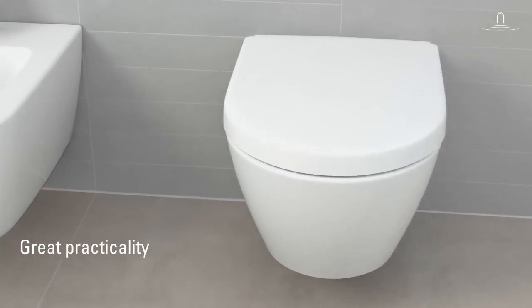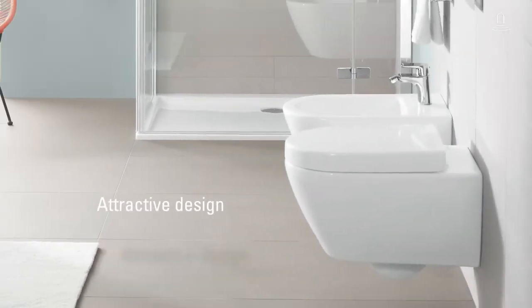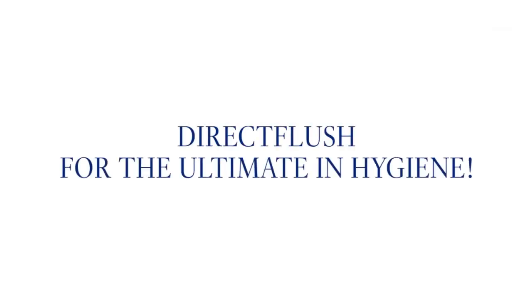Villeroy & Boch direct flush toilets combine great practicality with a modern, timeless design. Direct flush, for the ultimate in hygiene.